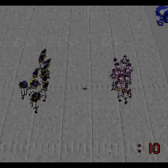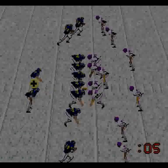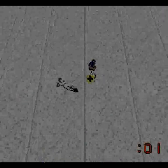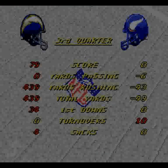First down, 10 yards to go. Red 34. Cut. Gives it to the fullback. Running wide. First down. Third quarter score. Chargers 79, Vikings 0.